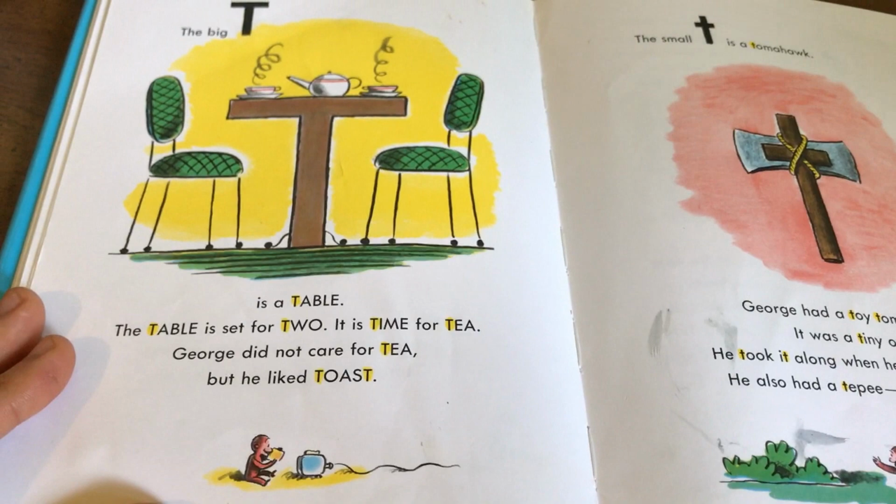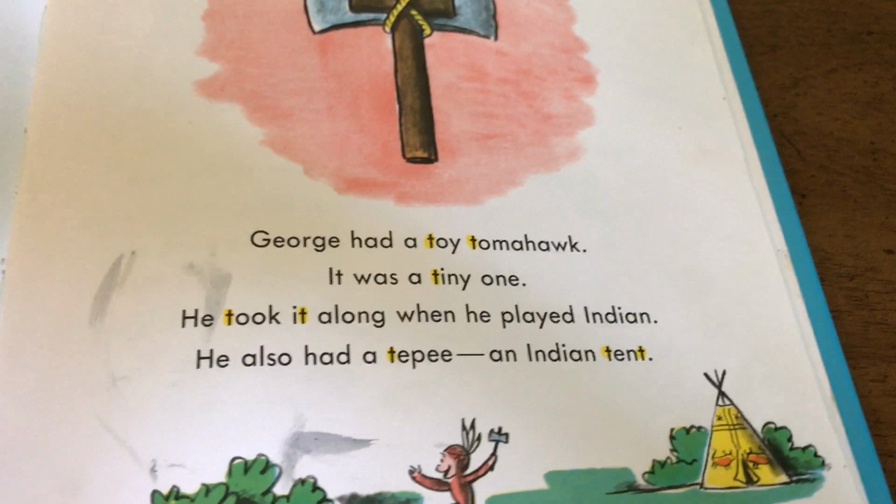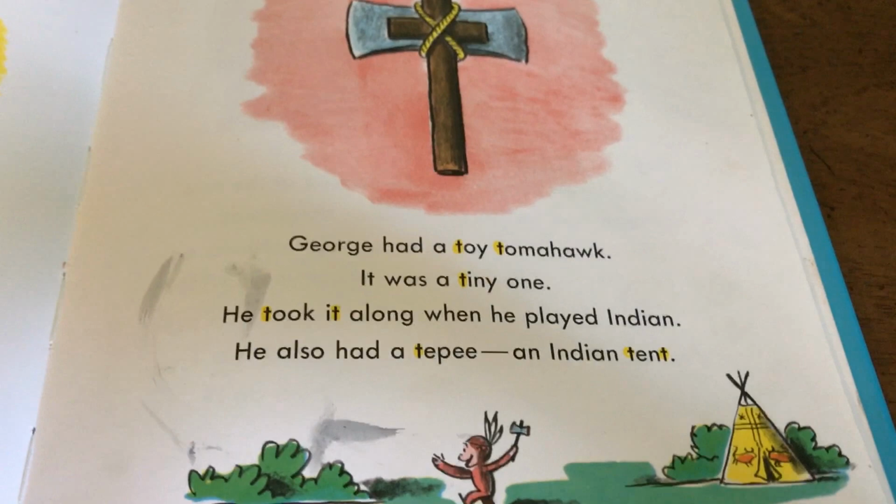T. George had a toy tomahawk. It was a tiny one. He took it along when he played Indian. He also had a teepee and an Indian tent.